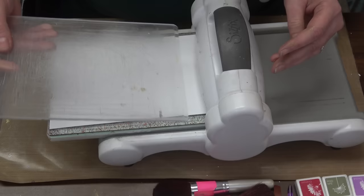Oh, I still got quite a bit on there, but that's okay. So I've got another one going. Let's come back. Keep that one handy and wipe off. Now I could let the glue dry on here. It wouldn't be the end of the world. I just have to wash it. Since the glue is water soluble, if it dries on there, it's not a problem.